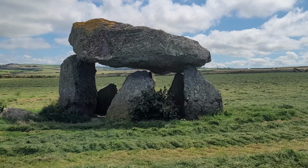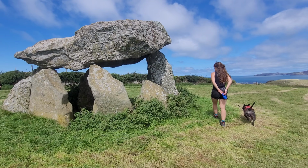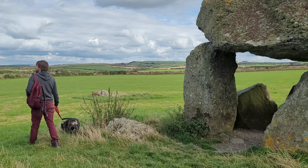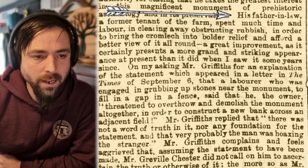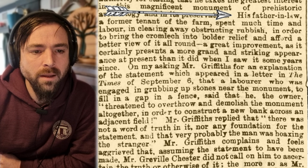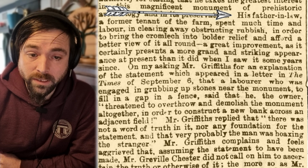I have just returned from visiting the celebrated Longhouse Cromlech, which I am glad to say remains in its integrity, untouched by the rude hand of the destroyer, and I am thankful to believe likely to remain so. Mr. Griffiths, the owner of the farm on which the Cromlech stands, accompanied me to the spot, and I have his authority for stating that he takes the greatest interest in this magnificent monument of prehistoric archaeology and its preservation. His father-in-law, a former tenant of the farm, spent much time and labour in clearing away obstructing rubbish, in order to bring the Cromlech into bolder relief and afford a better view of it all round. A great improvement, as it certainly presents a more grand and striking appearance at present than it did when I saw it some years since.